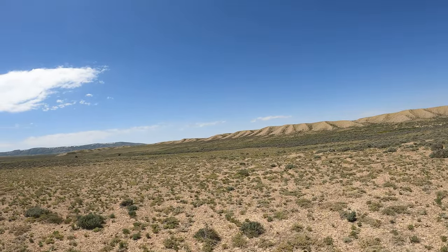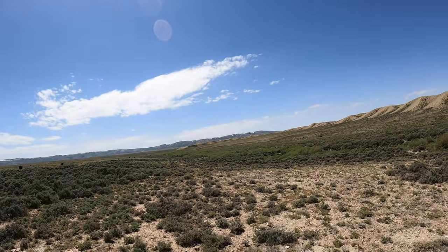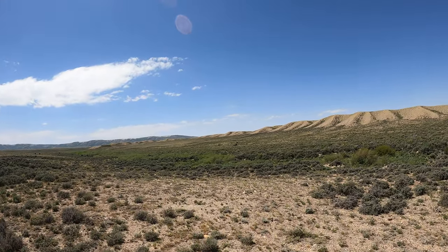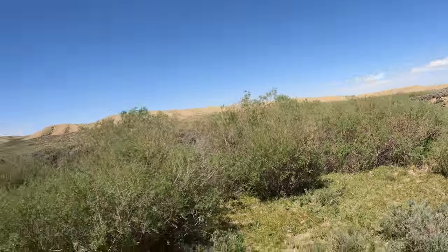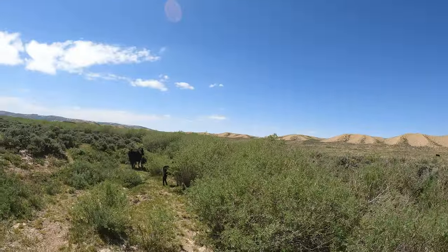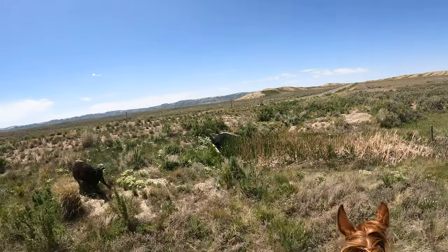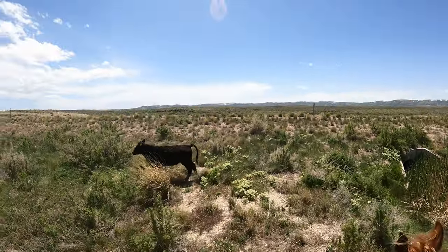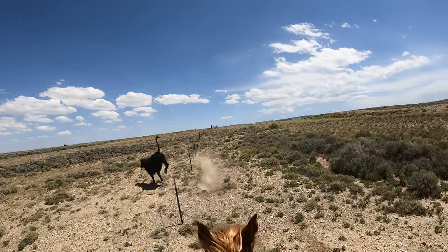Obviously, we ended up over in the neighbor's pasture, which stinks, but here we are at plan B. So I'm going to kind of give you the breakdown of what our game plan is. The wind's really bad on that particular day, so you can't hear us really well. Basically, we're headed out to locate the calf. We know that it's somewhere in that ditch where it jumped the fence with the neighbor's cows. So we're going to go down in those willows and try to get her located.